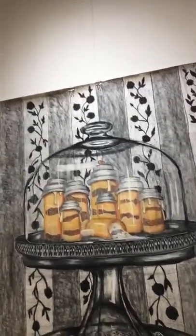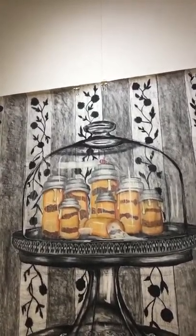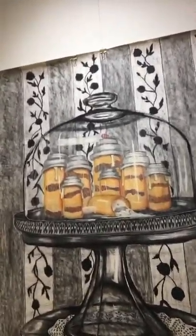And this piece right here caught my attention when I first came in, because it's like a bunch of sweets underneath a canopy. Looks very nice. It's like it's jam or jelly, maybe a pudding of some sort in jars underneath a canopy. I really like it.